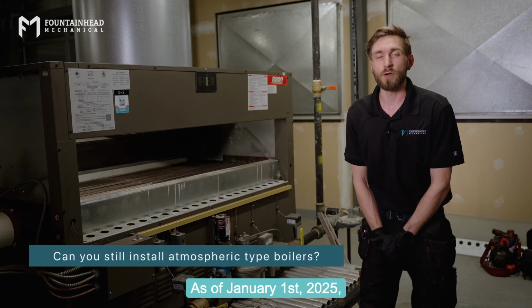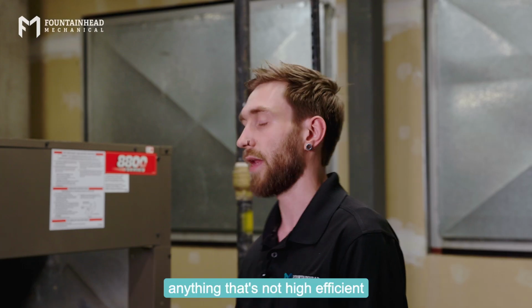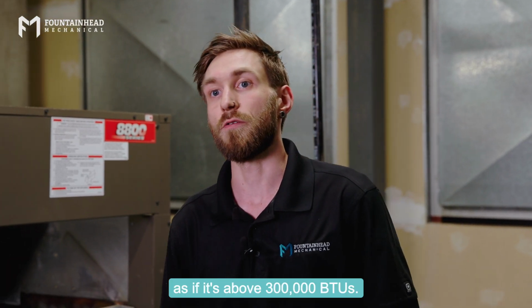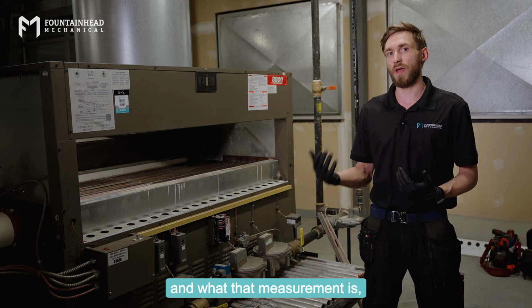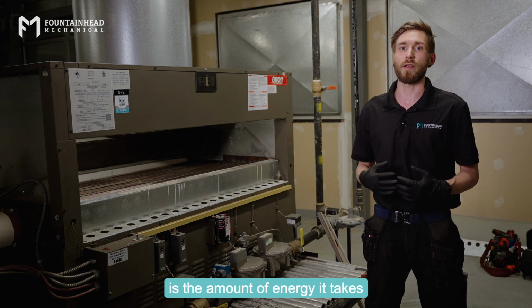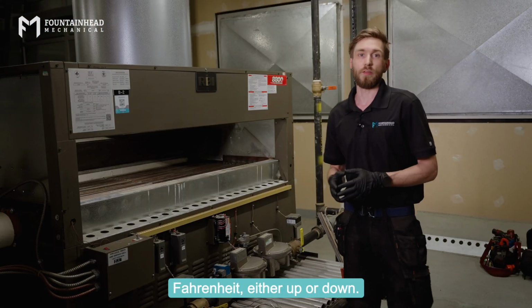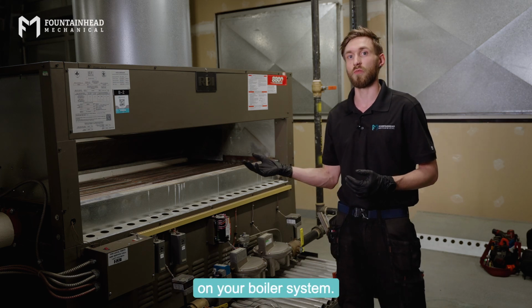As of January 1st, 2025, we're actually no longer allowed to install anything that's not high efficient, if it's above 300,000 BTUs. Now, a BTU is a British thermal unit, and that measurement is the amount of energy it takes in order to change 1 pound of water 1 degree Fahrenheit, either up or down. So you'll see it on your AC system, or you'll also see it on your boiler system.